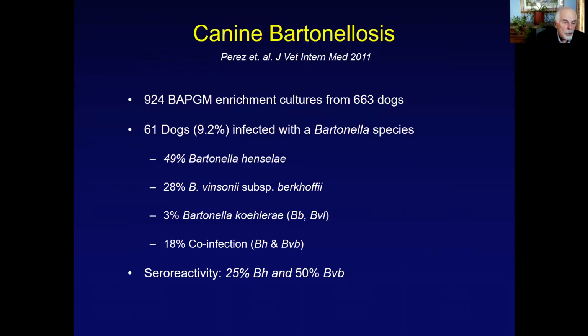And this is not a random population of dogs or a serial testing of dogs coming through our hospital. These were dogs that were pretty much handpicked by myself and another internist that had immune-mediated disease, positive antinuclear antibody titers, polyarthritis, immune-mediated thrombocytopenia, immune-mediated hemolytic anemia. And I mention that only in as much as if we tested every dog coming through NC State's hospital sequentially, we'd probably drop this down to 1%. But here we had 61 dogs, or 9.2%, infected.